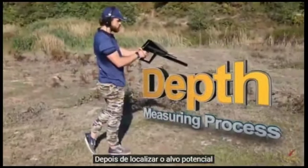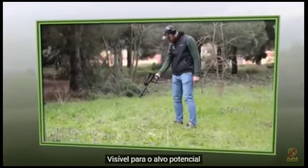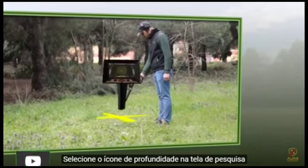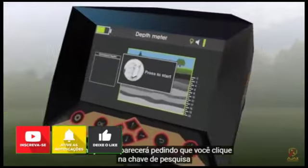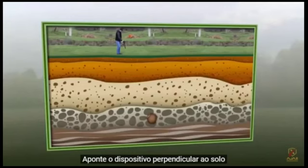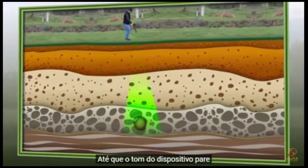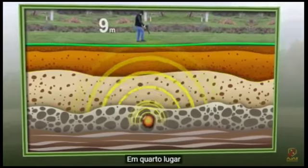Depth measuring. After locating a target position by received signal intensities, it is recommended to mark the target's precise location. Then comes the following steps. 1. Select the depth icon on the search display. 2. A screen will prompt pressing the grip key. 3. Point the device vertically towards the ground and press the grip key once, then start walking straight forward until the tone from the device indicates the end of the depth measuring process.